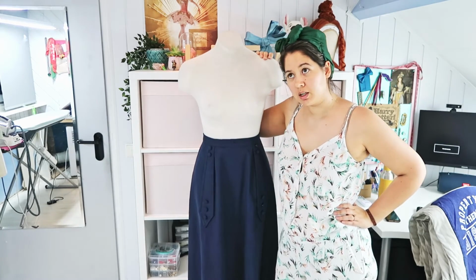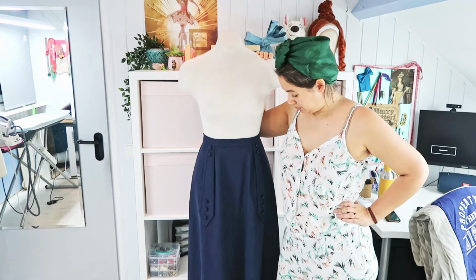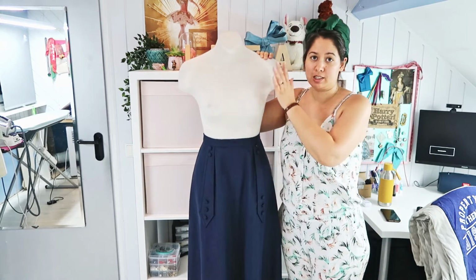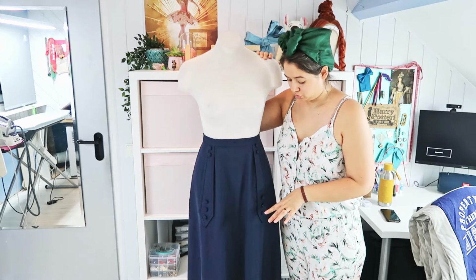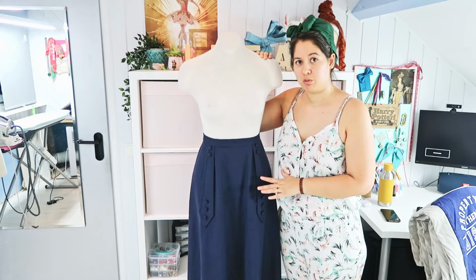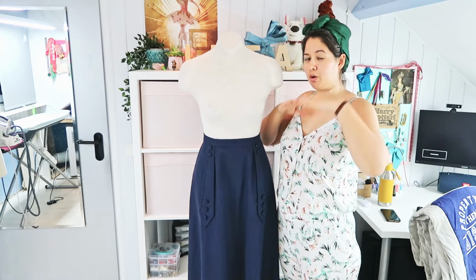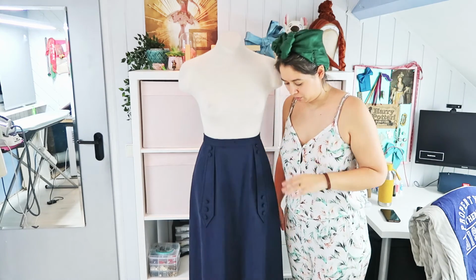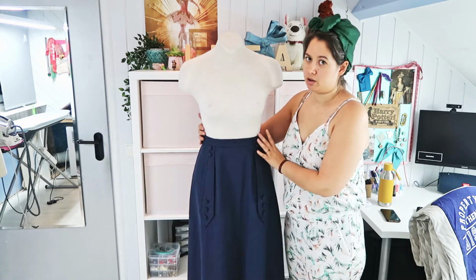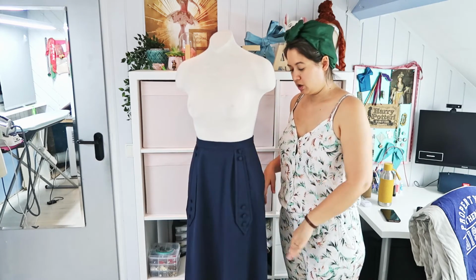Almost done. It is 2:45. The only thing that is left is the hem, but I want to leave her on the dummy for like 12 hours or so. So the bias is all stretched out, and then I can level the hemline. And I know that all the seams have done their thing.